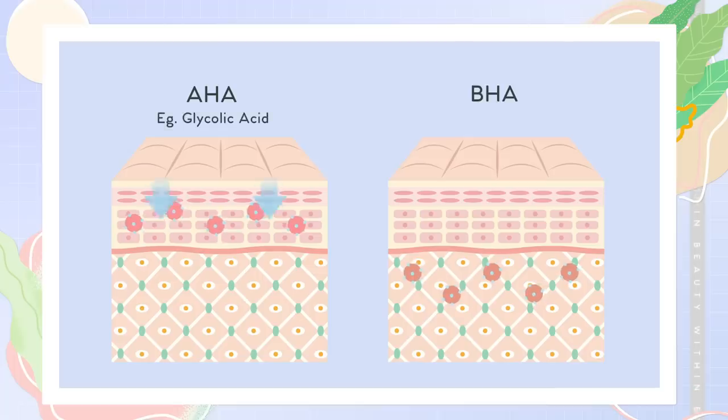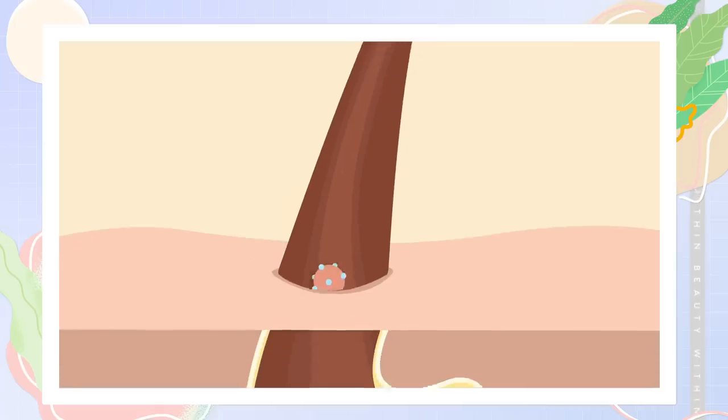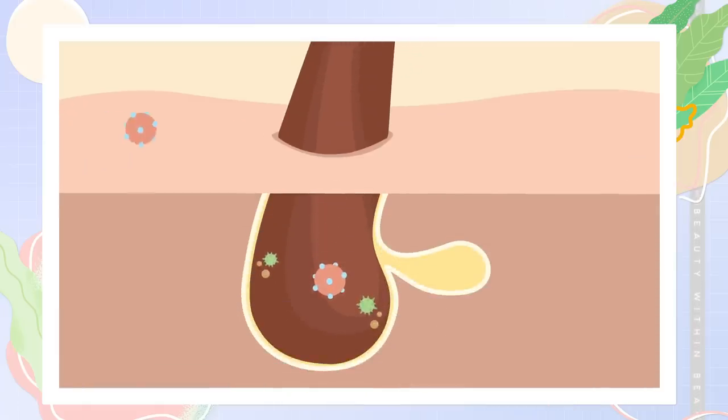And with chemical exfoliants, AHAs are water soluble and BHA is oil soluble. BHA can seep deeper into the pores, into the sebaceous filaments and the sebum to break down any acne causing bacteria as well as the excess oils and balance that back out.